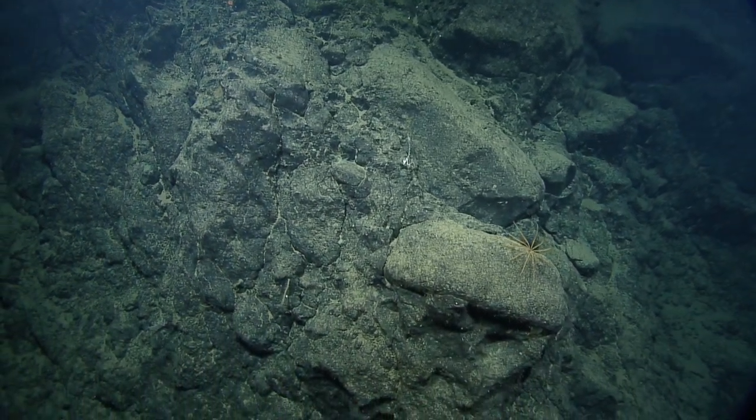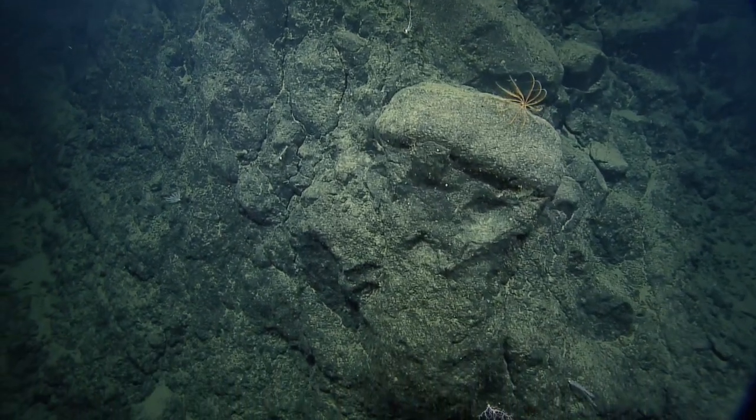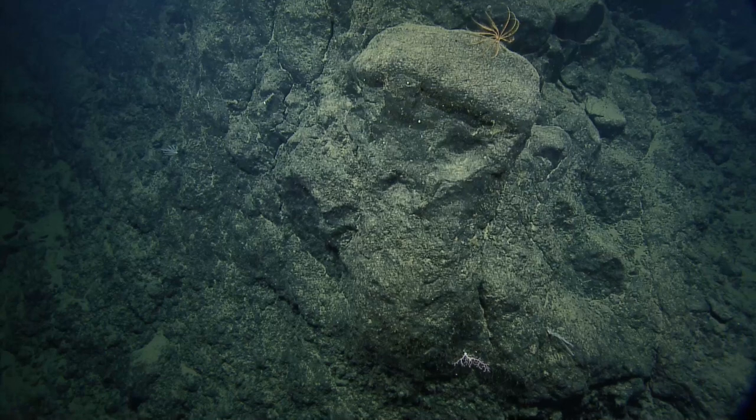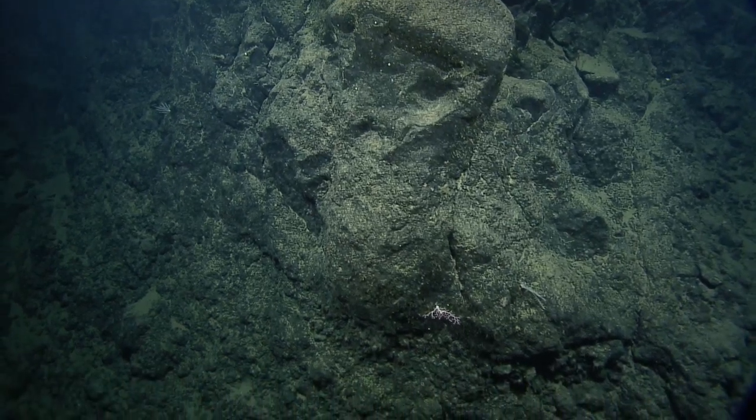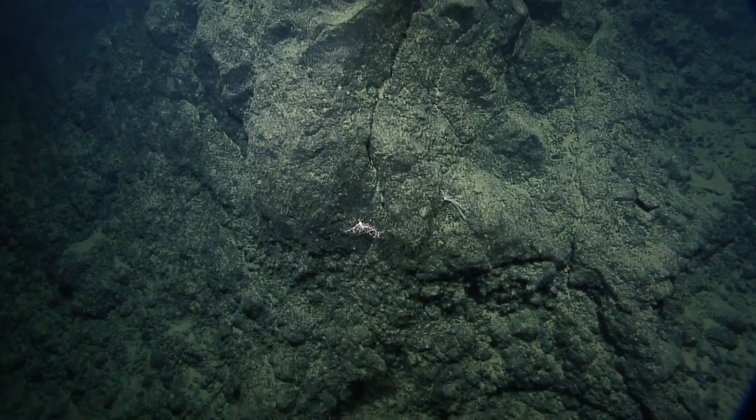This is my seventh expedition, in all the years I've known Bob Ballard and all of you. I learned so much and apply it directly to helping.